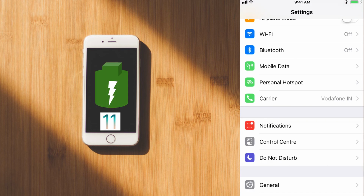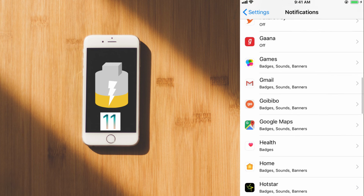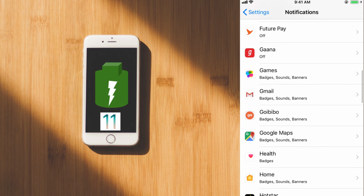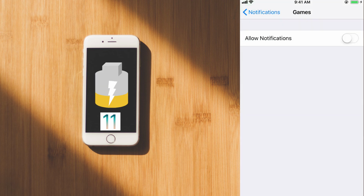So next one is related to the notification. Go to the notification and see how many apps have been enabled for the notification. So if you are not interested in the particular app for the notification, just turn it off. This will save a lot of battery.